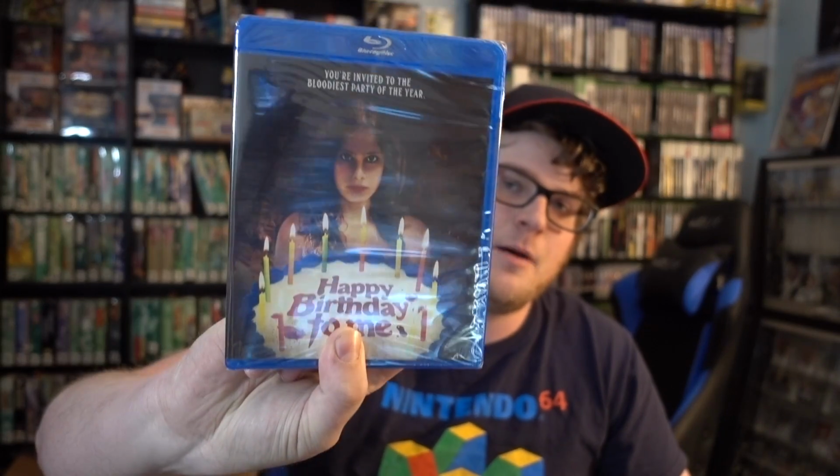You can't beat that. This is a Mill Creek release, something I didn't have, weirdly enough, which is Happy Birthday to Me. I only have this on VHS, so now I've got a Blu-ray copy, and I do love the Mill Creek kind of throwback slipcover with the VHS and the spine right there. The actual cover of this release looks like this, but this is really inexpensive too. I think this was less than $10, where normally if you were to catch a copy on DVD, you're looking at like $20. So thank you, Mill Creek, for putting that out.